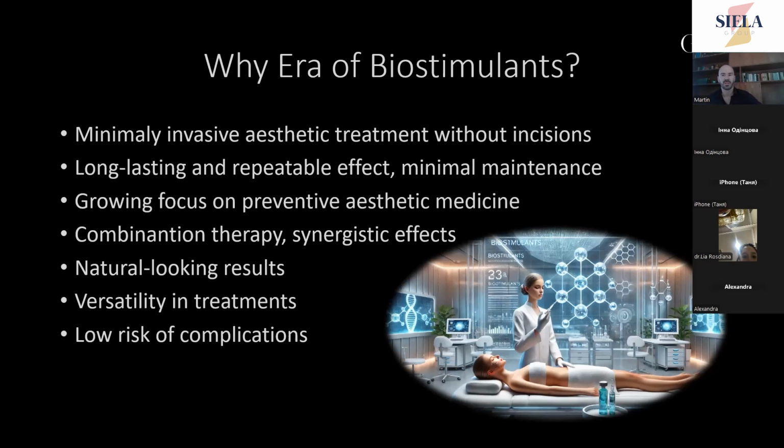There is an increasing focus on preventive medicine and treatments in aesthetics. Biostimulants allow early intervention, helping patients maintain youthful skin by addressing collagen loss before it becomes more noticeable. Another reason for the popularity of biostimulants is their versatility. They can be combined with other aesthetic treatments such as dermal fillers or thread lifting to create synergistic effects. This combination allows for comprehensive facial rejuvenation without overloading the skin.